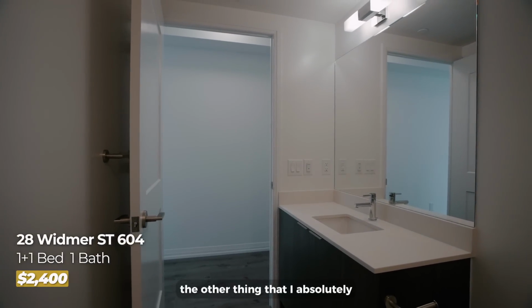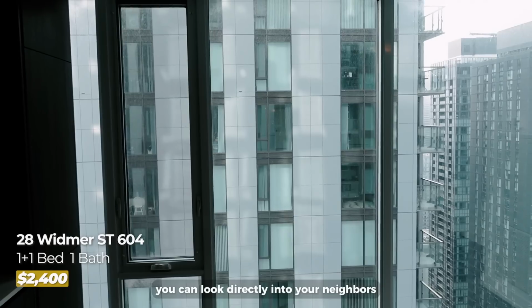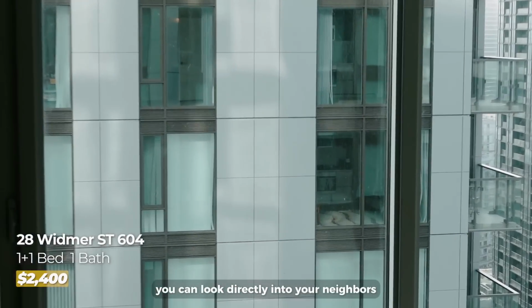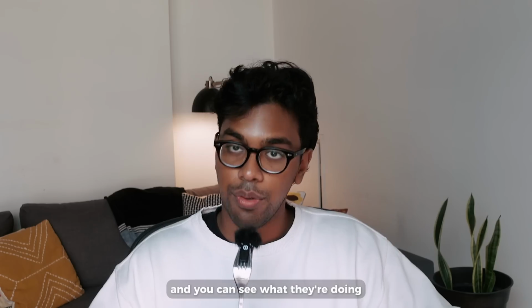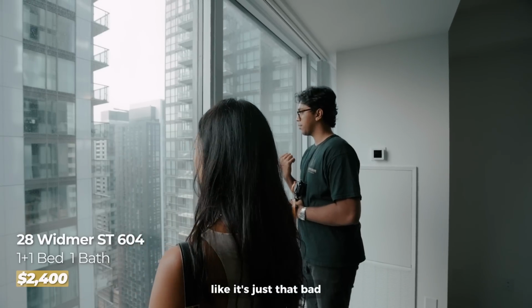The other thing that I absolutely hated about this place is the view, or the lack thereof. You can look directly into your neighbors and you can see what they're doing, and you don't even have to stare. Like, it's just that bad.